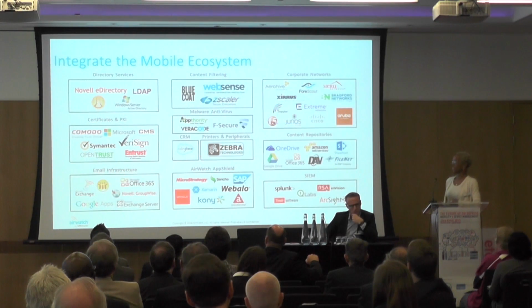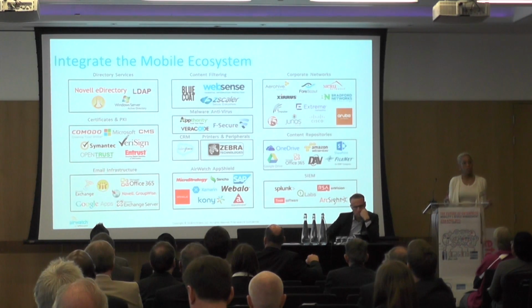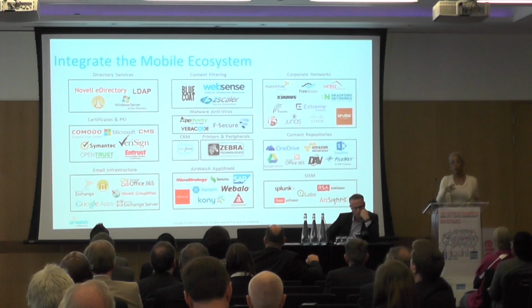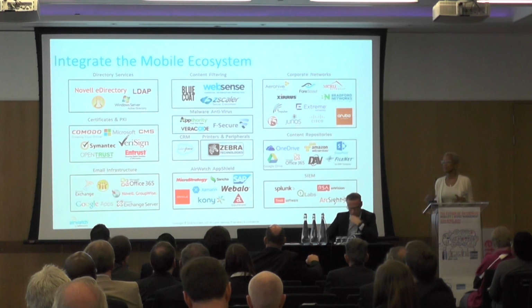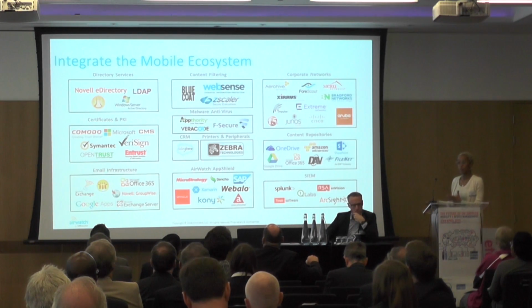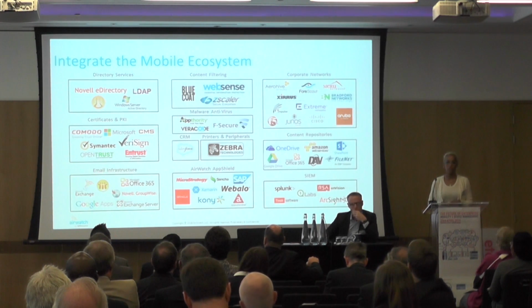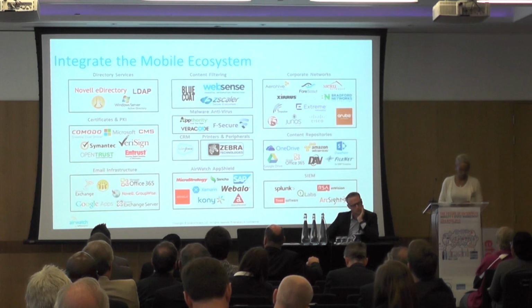Here's one of the slides, another busy slide. A lot to take in there. Basically, what we're saying is, with that implementation of a solution, it needs to integrate with all your internal infrastructure. So you're utilising the investment that you've already made. So your internal email infrastructure, your content repositories, you need to have a solution that's going to enable you to integrate with all of those as well.